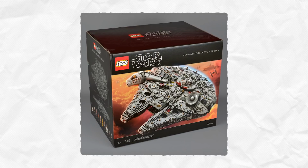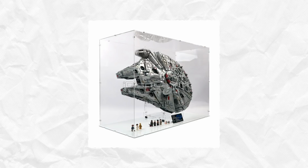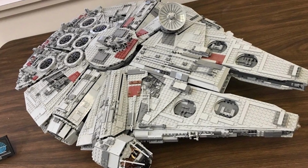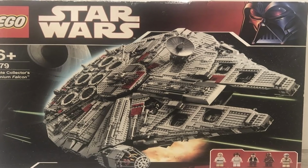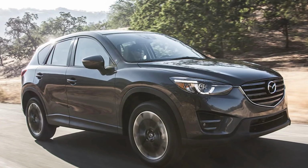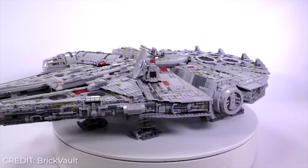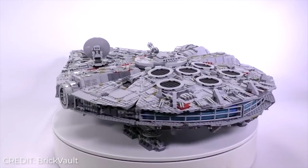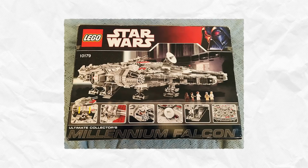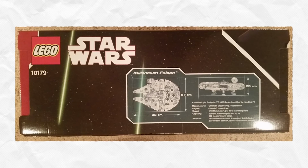A new, unopened box sold for $15,000 in Las Vegas. Granted, the set was in an airtight case, and it was at a convention where prices are known to run a little high, but still, it sold for a whopping $15,000. A Lego set for the price of a car. That's pretty remarkable. The set was re-released in 2017, but that hasn't lowered the price of the 2007 set at all. New boxes of the first edition set regularly sell for $4,000 or even $6,000. That's big dough for little bricks.